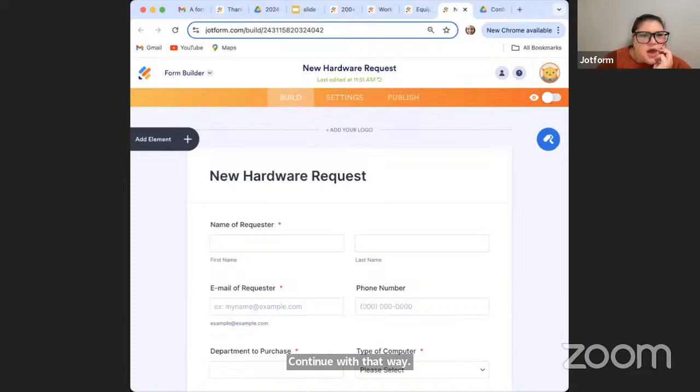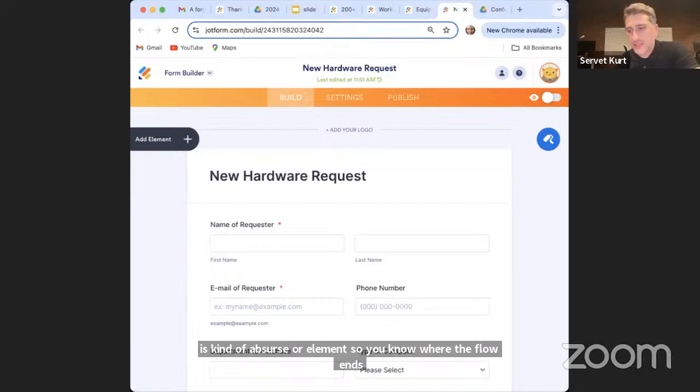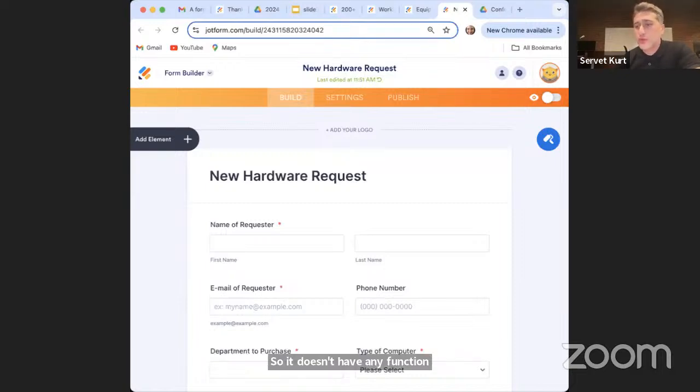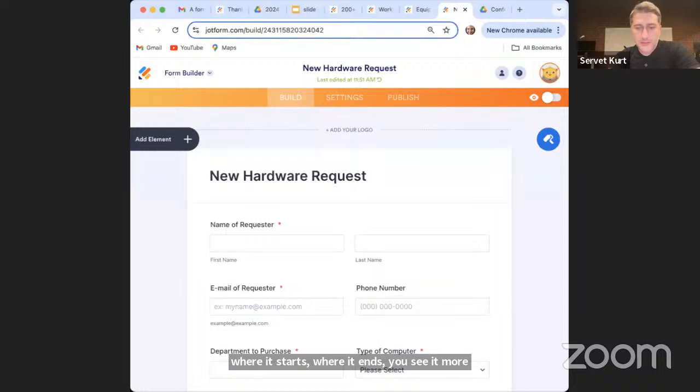Great. Do the flows need to have a start and end field for them to flow correctly? So they do need to have a start field, but can you talk about the end field option? The end element is actually optional. It is kind of a pseudo element, so you know where the flow ends. So it doesn't have any function. You don't have to add an end element, but it improves the readability. Where it starts, where it ends, you see it more clearly. But the starting point is, of course, fundamental.